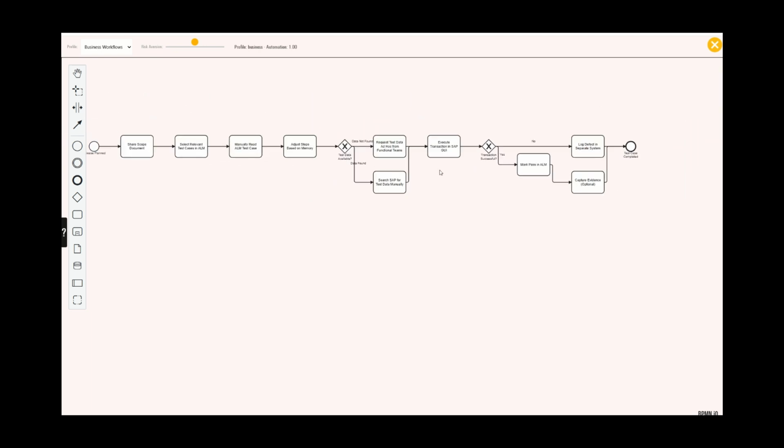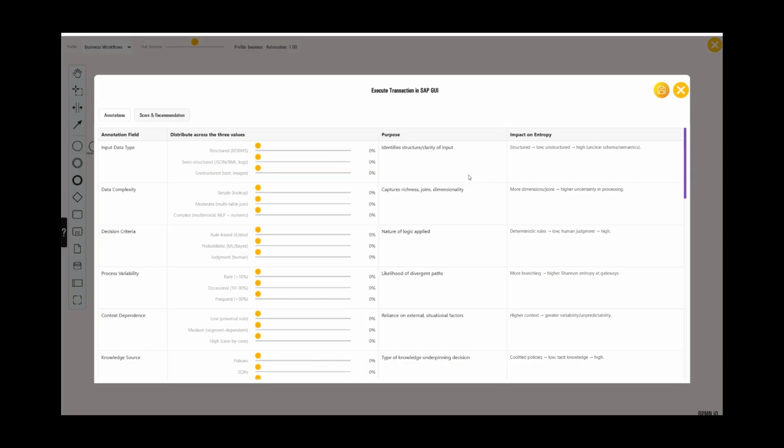If you click on that process, just that process, and you open the little investigator here, this window opens. This is for execute transaction in SAP GUI. And here there are annotation fields. These annotation fields are things that actually influence or impact a process. For example, what are the input data types coming into or going out of this process? Are they structured, like RDBMS? Are they semi-structured with JSON or XML? Or are they completely unstructured, text and image?